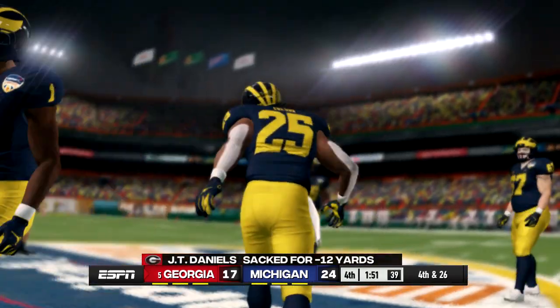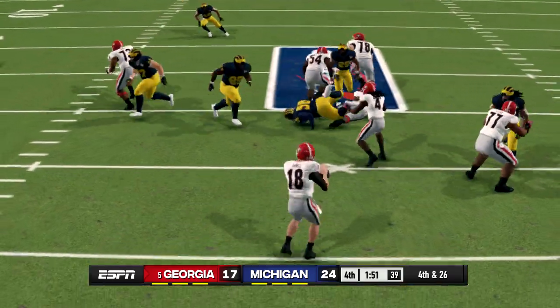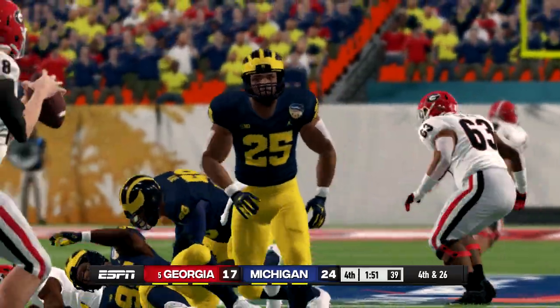As an offensive lineman, this is the worst thing that you want to see, is your quarterback not only getting sacked, but getting hit like that. Those linemen better pick that quarterback up and start doing a better job of taking care of it.